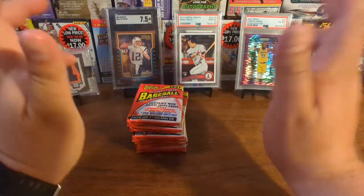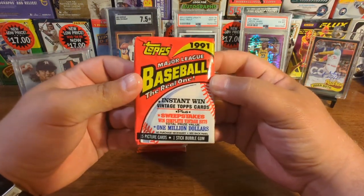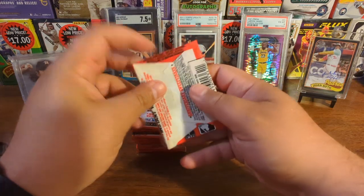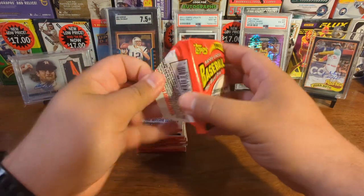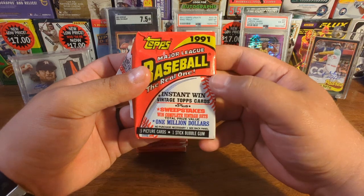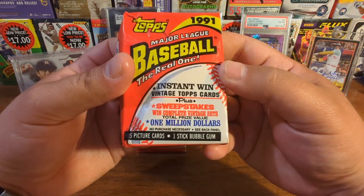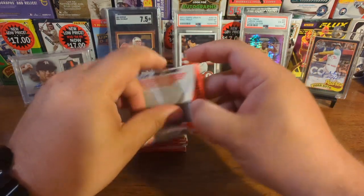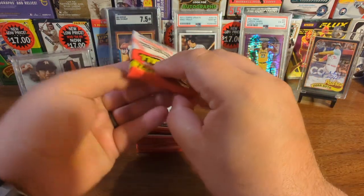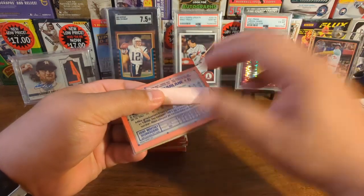All right, party people, here we go. We're going to jump right into pack number one. This is going to be cool. There was also a contest going on, as you can see. Instant win vintage Topps cards. You can win... Wow, that's actually really cool. We'll take a look at the contest cards if and when we pull the cards, which I'm sure we will.